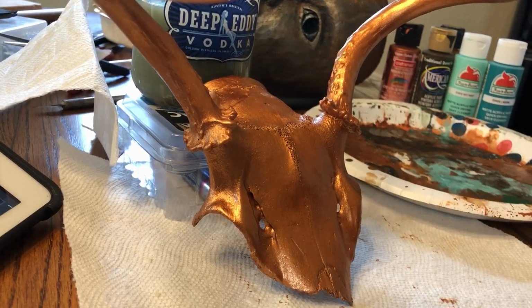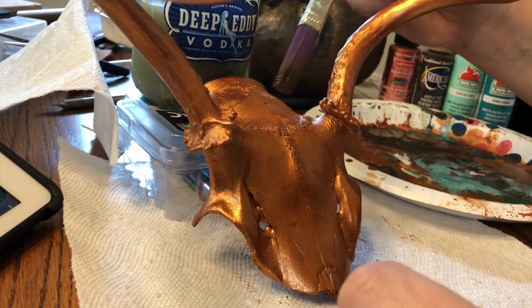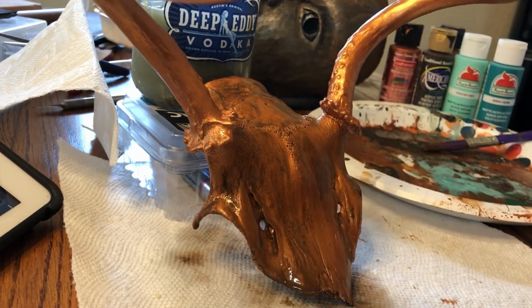Okay, so we're going to do the patina that we did on the pipes. So the first layer, of course, is the burnt umber. And that is going to give it a nice aged look as well.